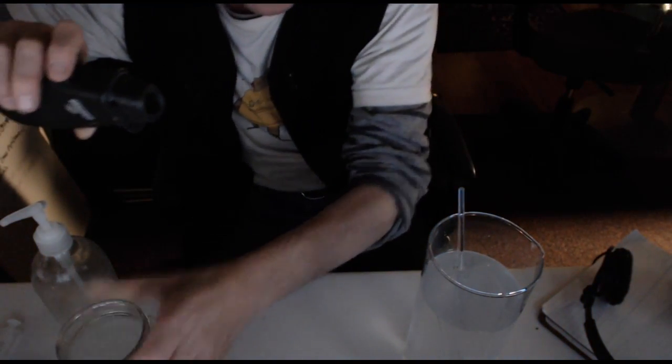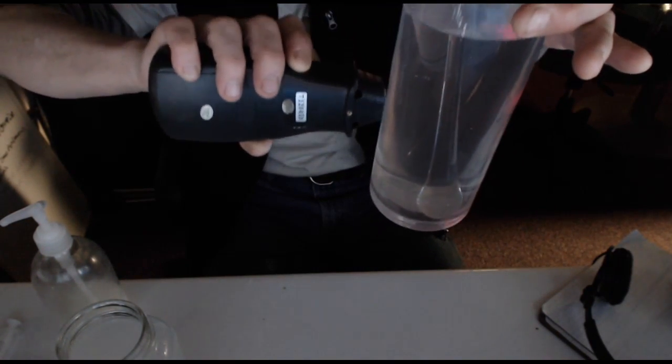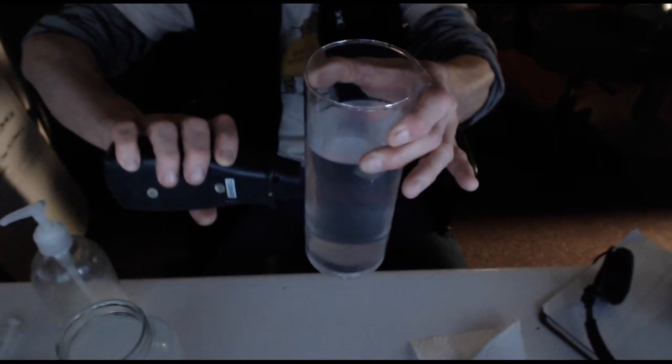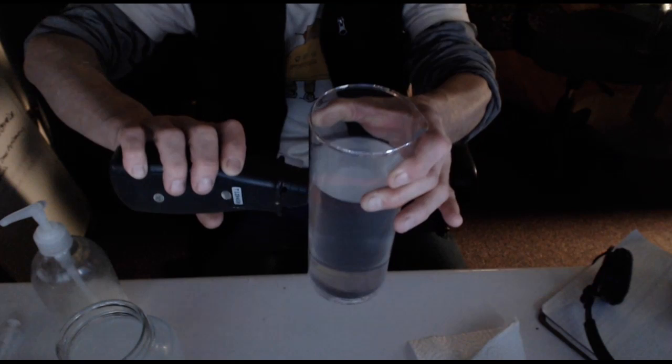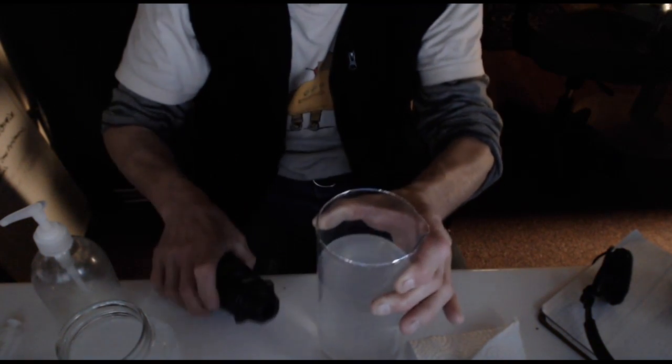And this one, with what we've put in so far, let me take out this stir stick. Not as much, it doesn't seem to be. Well, actually, I can see the beam through there, yes. Normally you can't in distilled water. Definitely can see it. Need to turn some more lights out here to be able to see properly.